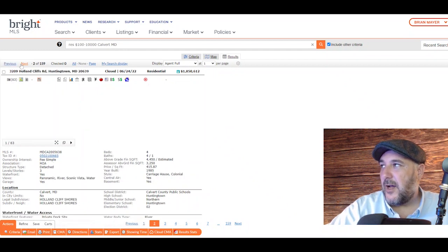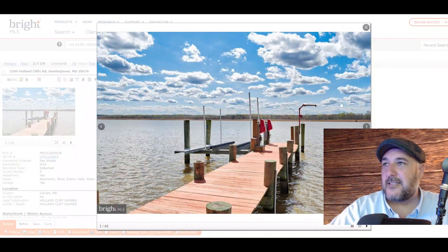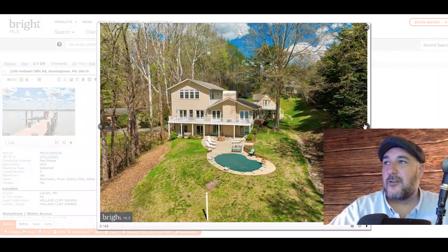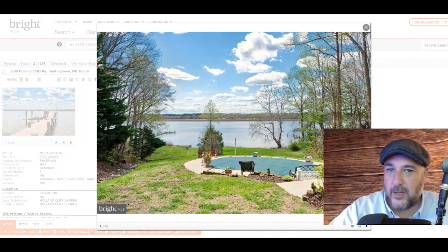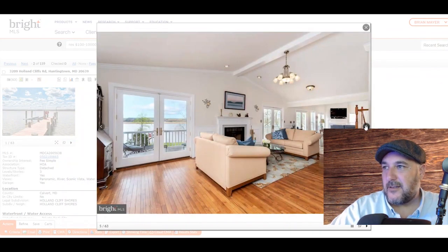Let's just click through a couple real quick and just see what you get at like the over 1.5 million. This is Highlands Cliffs in Huntingtown. One thing I'll point out is when you're looking out here, you don't see any other houses. So you're in a more remote part of the river right here, and that's what I was describing earlier. When you get farther up past Prince Frederick, the houses are much more few and far between, and it has to do with what I was saying with the marsh. And this is kind of a good picture to demonstrate that one.